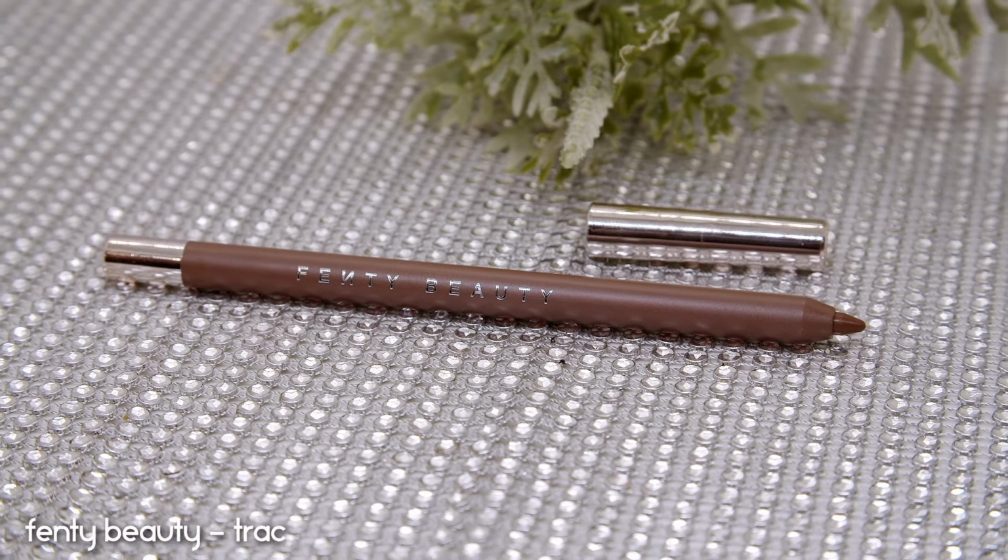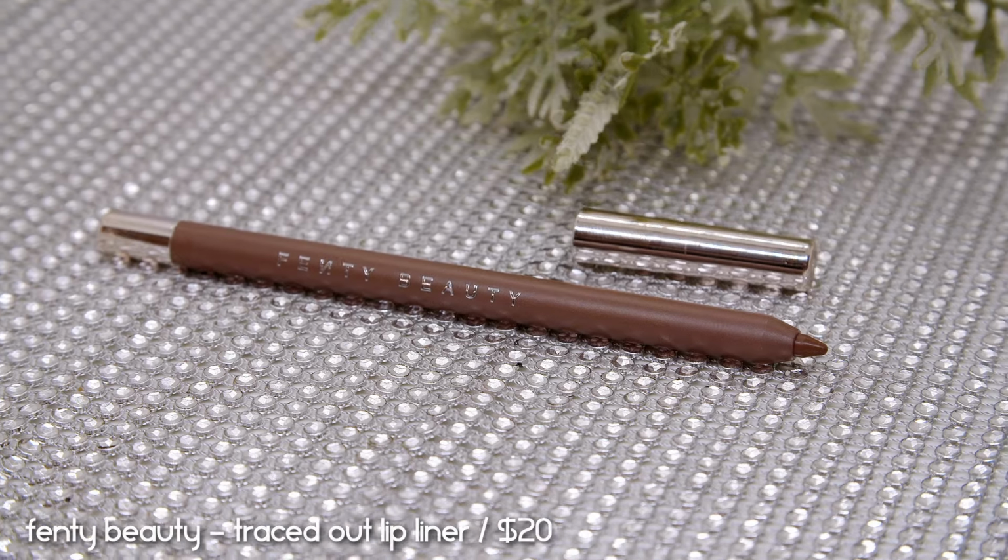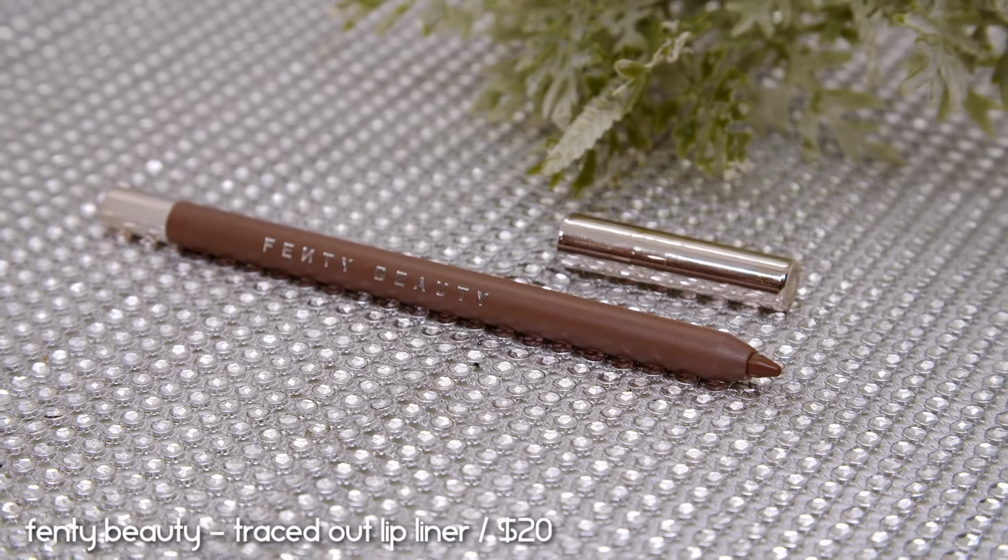Let's put something on my lips. And I actually do have some new products by Fenty Beauty. Maybe let's start off with this lip liner that Fenty Beauty has recently come out with. So this one is the Traced Out Lip Liner and it retails for $20. Oh my gosh, when these were released, I immediately wanted to get one of them and I wanted the shade Peanut Butter and it was completely gone.